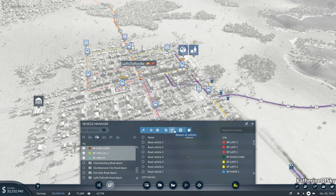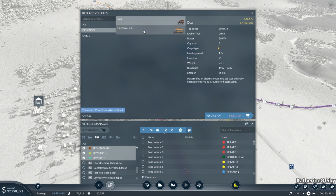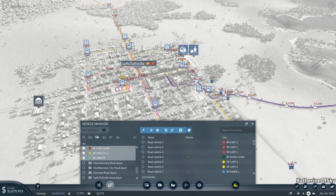All right, replace all these vehicles. I've noticed we even have some droshkis still on the road here, and troikas even. Oh my God. All right, time to replace them with proper passenger vehicles, which is the Gagano C40. Yeah, and I think we can replace them. And if they start losing money, we can take them off. It's going to cost us 11.5 million, but we might as well do it.